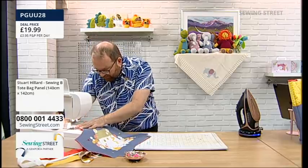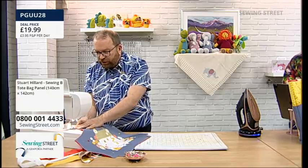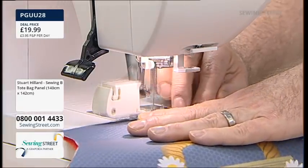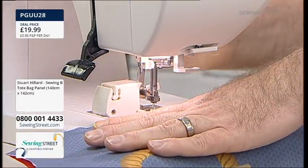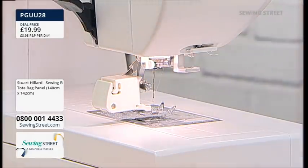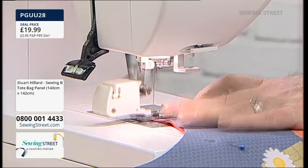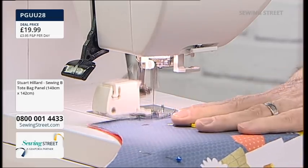So if you wanted to save a bit of your Hot Tomato, oh yes, and just use a bit of calico for that, you could. Now what I'm doing is running this through my sewing machine and basting those layers together across the top, down the sides and across the bottom.